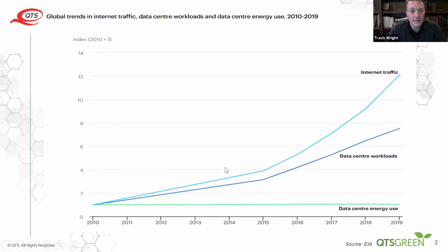But I also think that a lot of the cooling technology, and if you jump to that next slide, a lot of that cooling technology is pushing us to use less energy in data centers. So next slide.